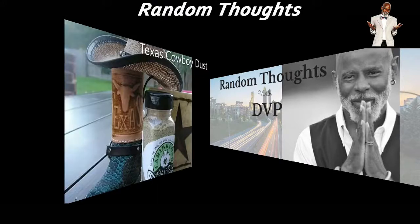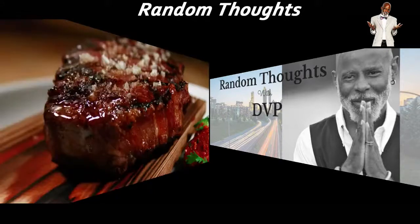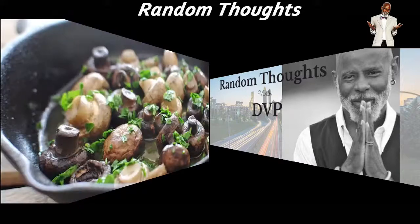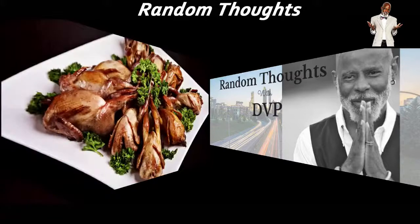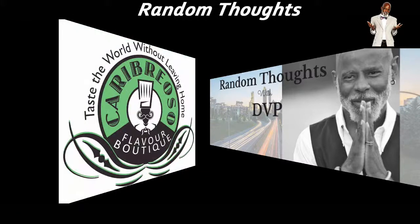Now, you can live in Texas and not have a good red meat blend. Texas Cowboy Dust is designed for steak and other red meats. It's turned out to be my most popular spice blend, made with onions, peppers, ground mushrooms, pink salt, and other spices. Texas Cowboy Dust also goes great with chicken, pork, vegetables, and adds a restaurant-quality sheen to gravies and sauces.